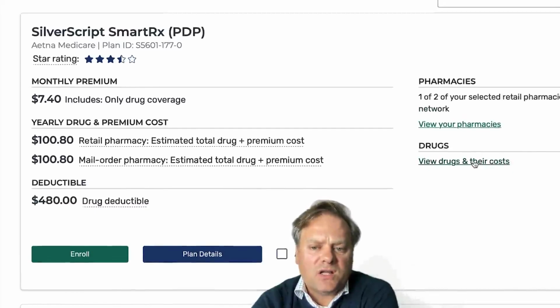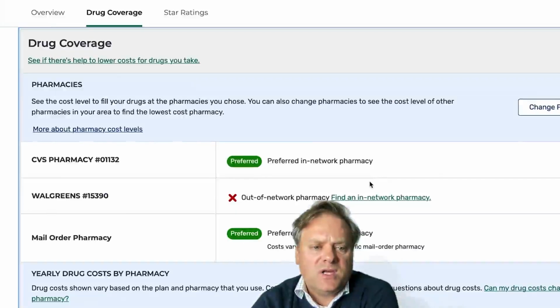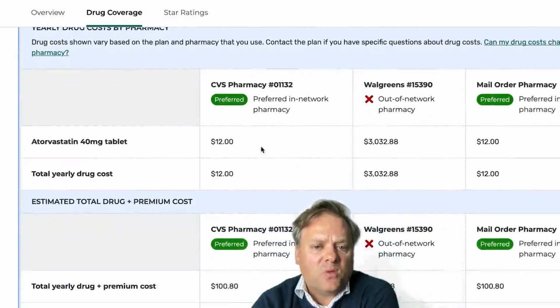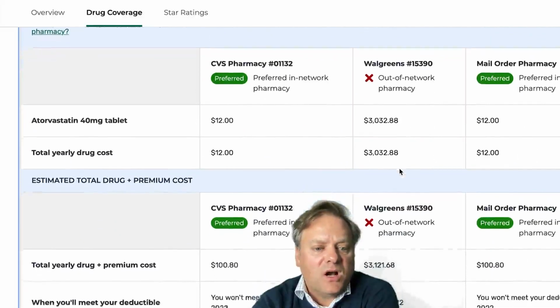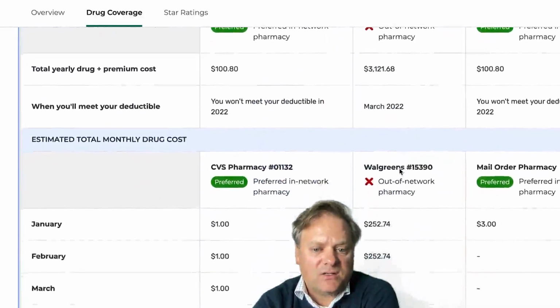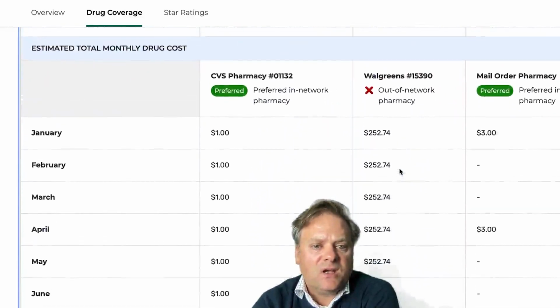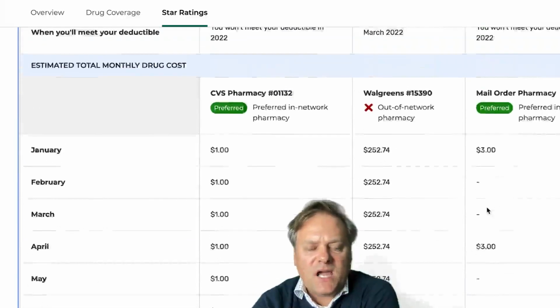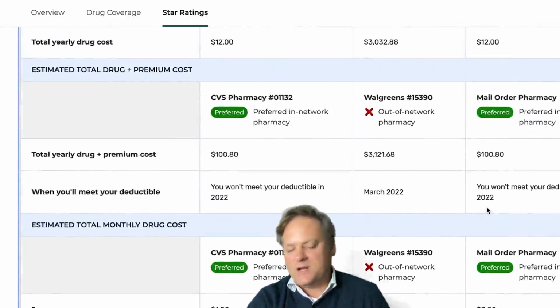So viewing the drugs and their costs for this particular plan, it shows me that one's a preferred pharmacy and one is not, and mail order is preferred as well. And then for the drug coverage, it shows me what the drug will cost at the different ones. So if you go to Walgreens at a network, you're going to be paying quite a bit. And then estimated total drug cost for the year. And this is a great way to analyze things. And then, if we go to our preferred pharmacy on this plan, looks like the drug is going to cost a $1 copay. If you do mail order, it's $3 every quarter. So that's how you research the plans on Medicare.gov's website.